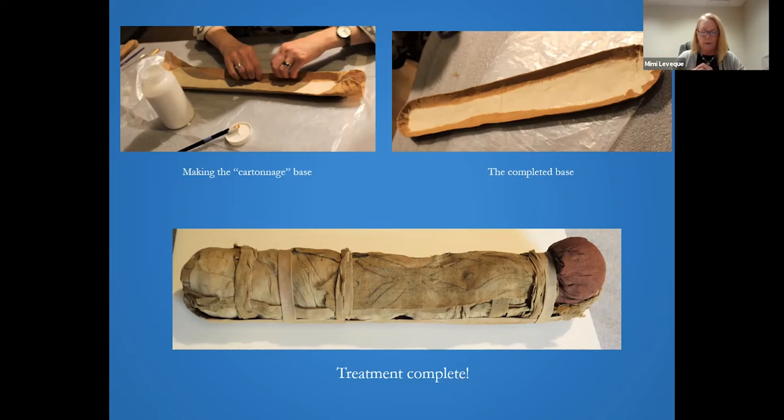All the material used in the treatment was safe and stable, and all can be removed without any damage to the mummy if retreatment is ever required.